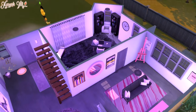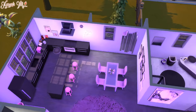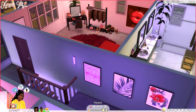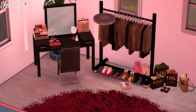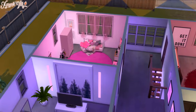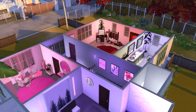I wanna know how y'all feel. What is your favorite part? How do y'all think I did? Because y'all know I'm trash when it comes to decorating houses, but I think I did swell with this house. But y'all gonna have to let me know in the comment section below.